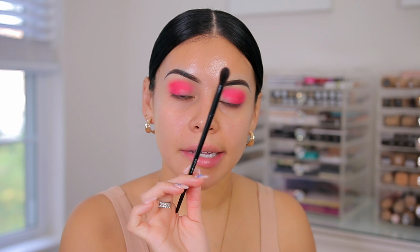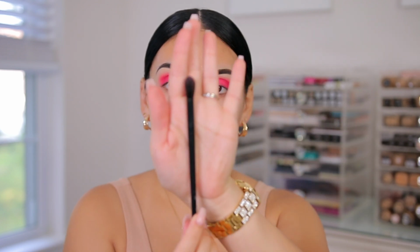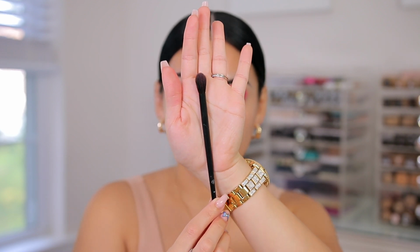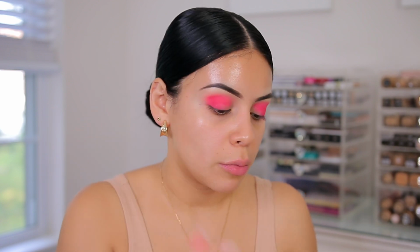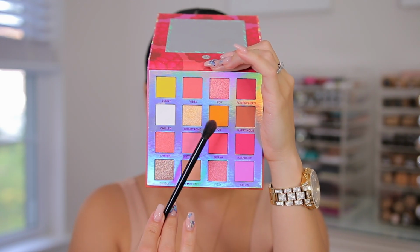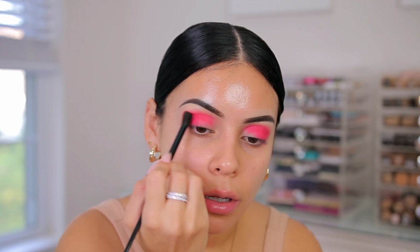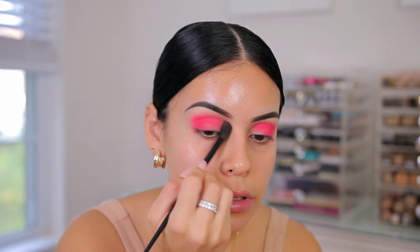Then I'm gonna take the Nazanin Kavari and BH brush. This one is the number 6 brush, which is a really big blending brush. It's a great brush if you wanna just buff color in your crease, if you're running late, you wanna do bronzer or blush in the crease. I really like it, but I'm actually gonna use a little bit of this shade Guava, and I'm gonna use this brush just to blend out the edges of my crease a little bit. And her brushes are super soft.